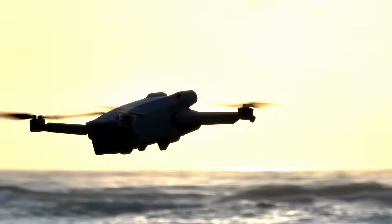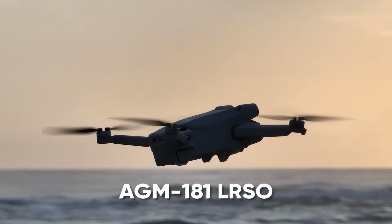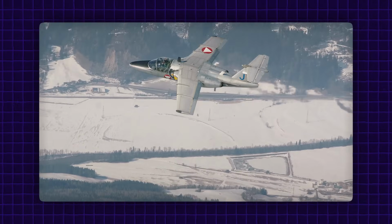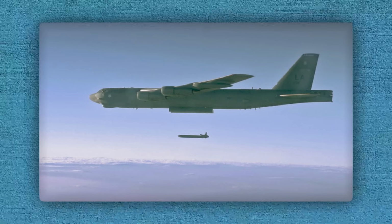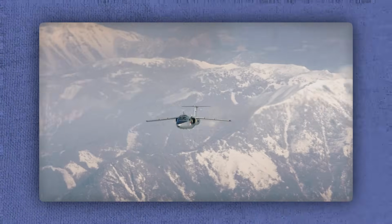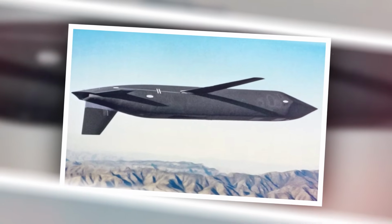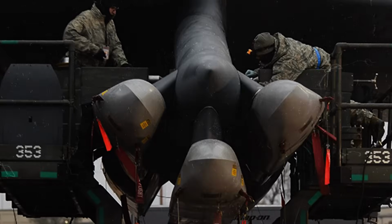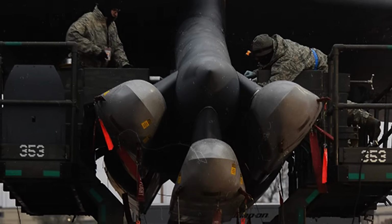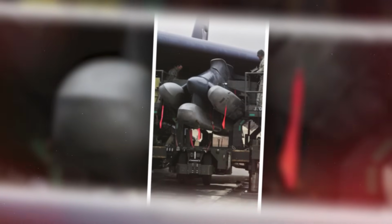AGM-181 LRSO. Any discussion of America's nuclear modernization must include the AGM-181 LRSO, a stealthy nuclear-armed cruise missile now under development. Intended to replace the aging AGM-86B missile, the AGM-181 represents a leap forward in strategic military technology, combining stealth, precision, and extended-range capabilities into a single advanced weapon system. Currently developed by the U.S. Air Force, the AGM-181, officially known as the Long-Range Standoff Missile, prioritizes evading enemy radar and penetrating sophisticated defense systems.